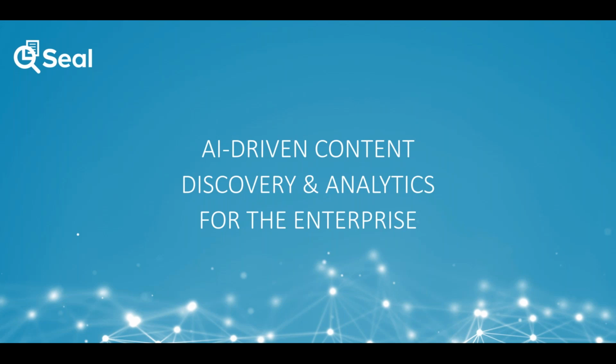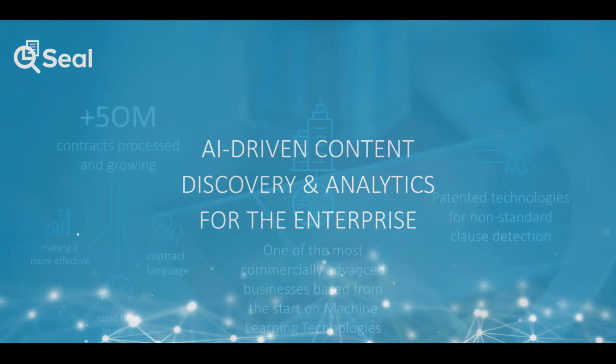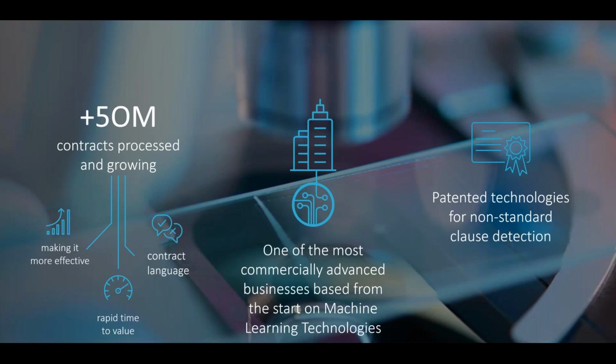We've been doing this for our clients and started SEAL in 2010. Since then, we've processed over 50 million contracts. This makes SEAL not only the most comprehensive contract discovery and analytics application in the market, but also a platform with rapid time to value.